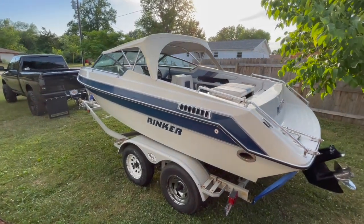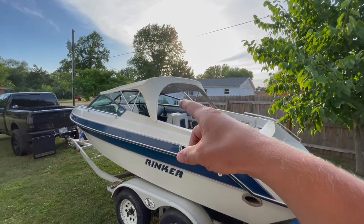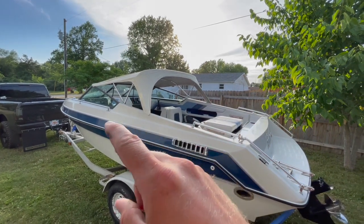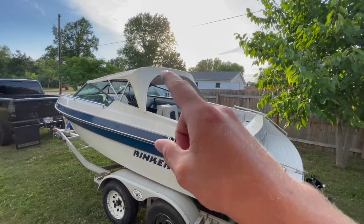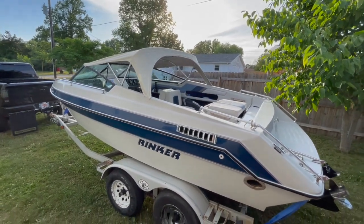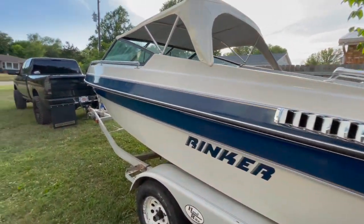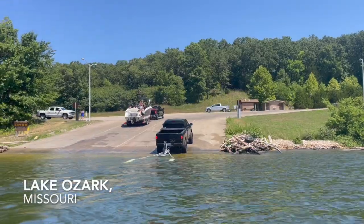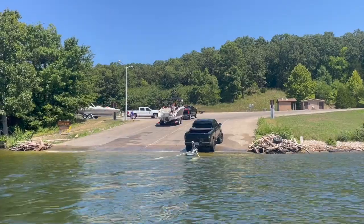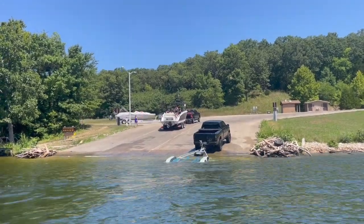And what else? That canvas bimini top's gonna go, and I'm working on mounting up a wakeboard tower and a bimini top over the top of that. Should be pretty sweet. That truck is so cool.